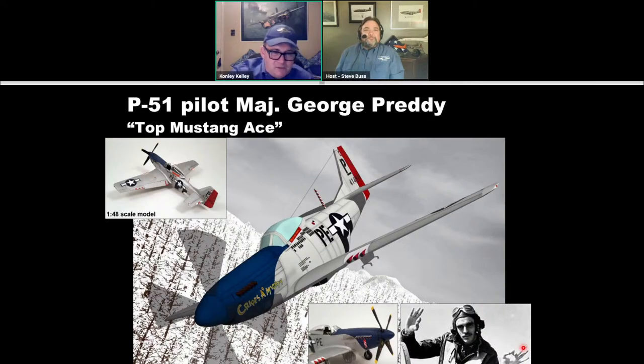It has a bright blue nose. The reason it has a lot of red and white on it is his crew chief was a barber in civilian life. So he's got a lot of red and white motifs and a barber pole antenna, then even a barber pole on the side of the plane.